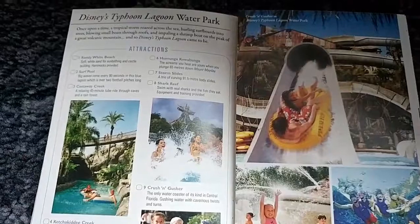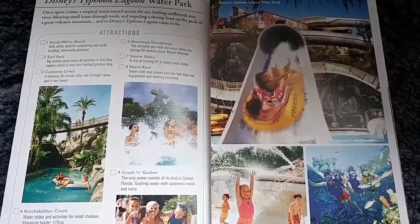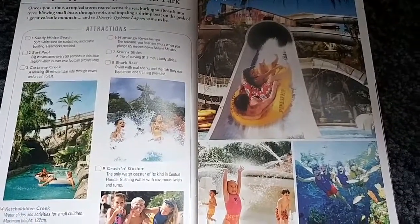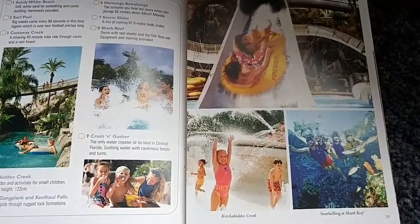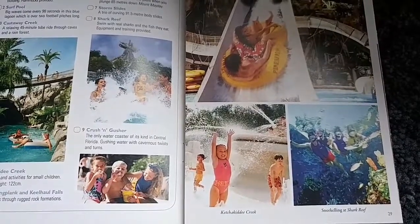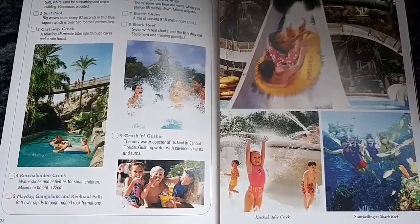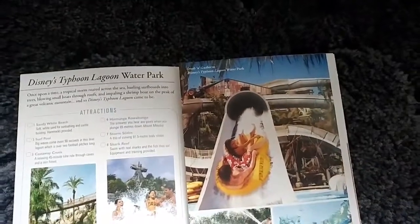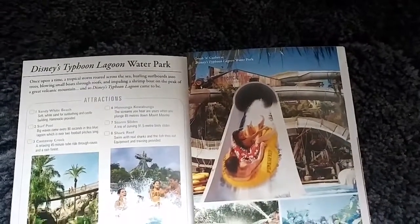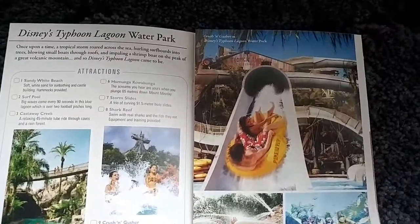And then the second water park, Disney's Typhoon Lagoon. Again, fantastic water park, and they do keep on adding rides. I think they got rid of the shark reef, where you used to go snorkeling among little sharks and that. I think they closed that, but that was good. Great lazy river, lots of interactive sections with that one. Do the brand new Crush and Gusher, that's good. Again, a few different slides, and every one's a unique experience.